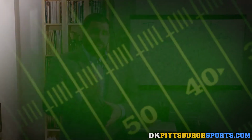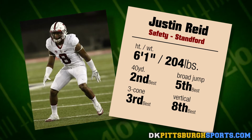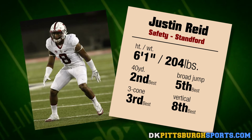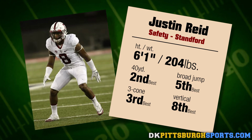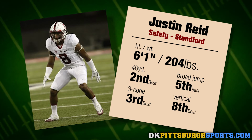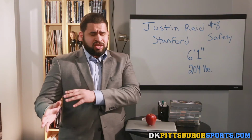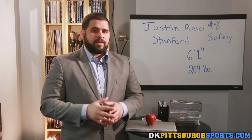Because he shows, one, the flat-out speed. He ran a 4.4 40 time. That was the second best of all safeties in this draft class. He had a really good 3-cone time, the third best after that. He came 5th in the broad jump, and I think 8th in the vertical jump. All around had decent combine stats to show that he's up there with the athletic types in this draft. But of course, as we've seen with combine warriors like Bud Dupree and Shamarko Thomas, combine numbers don't always determine NFL success. So we turn to the tape to find out what kind of player this guy is.